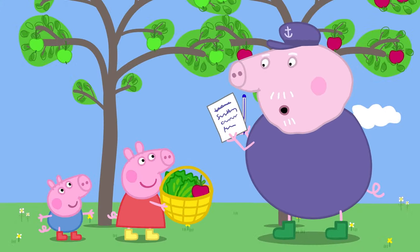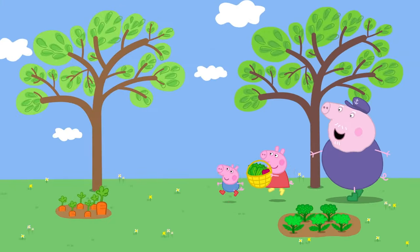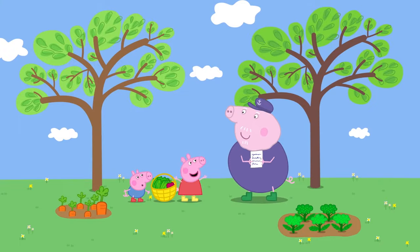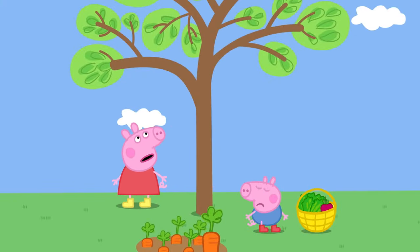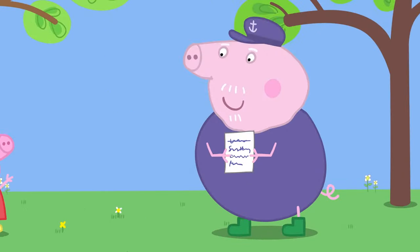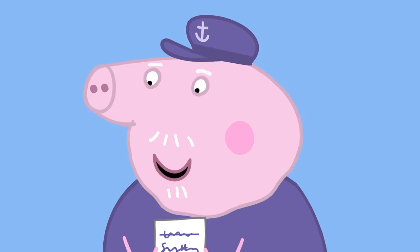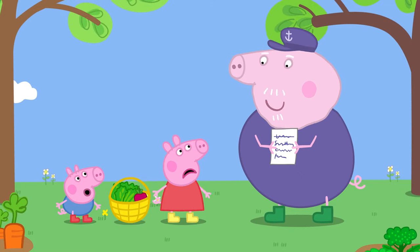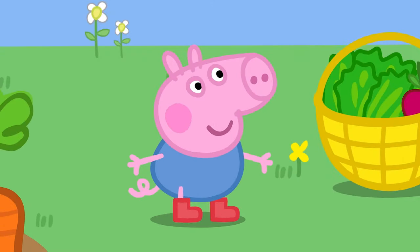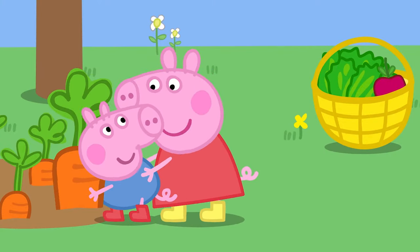Next, we have to find a long vegetable that is orange and crunchy. I know! Rebecca Rabbit always brings carrots to playgroup. They are long and orange and crunchy. Grandpa, where are the carrot trees? Not everything grows on trees. Some vegetables grow in the ground. I'll help you, George.